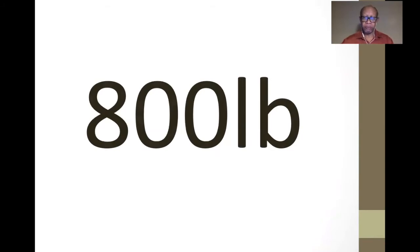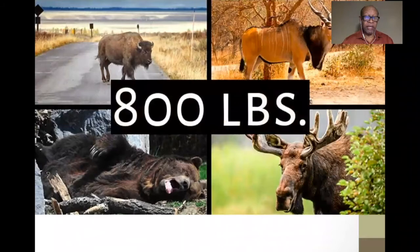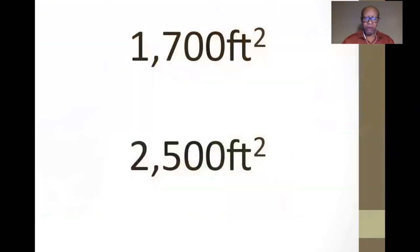Some did a whole lot less, some did a whole lot more, but on average, 800 pounds of food per family per year. Now, let me show you what 800 pounds looks like. I couldn't find a picture of 800 pounds of vegetables that I wanted, but I got some other representatives, such as a buffalo, or an elk, or a bear, or a moose. This is what 800 pounds of animal would be in this case, or food. Imagine growing a moose in your backyard.